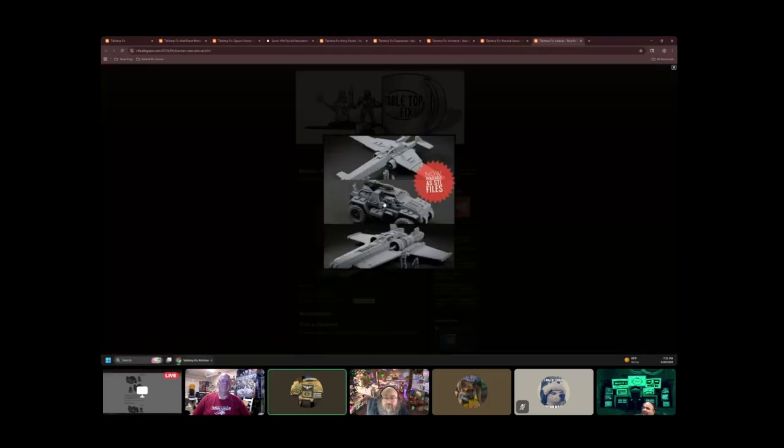Mordian did another announcement. Ooh, files. What does it say? Now available as STLs. So their little buggies as well as their planes that was a Kickstarter is now available separately. So we get the Battlestar Galactica fighters now? Yep.